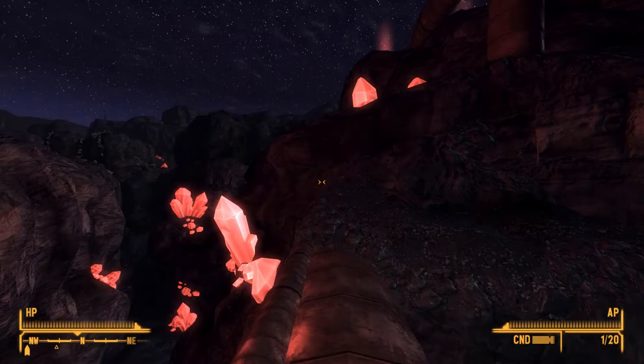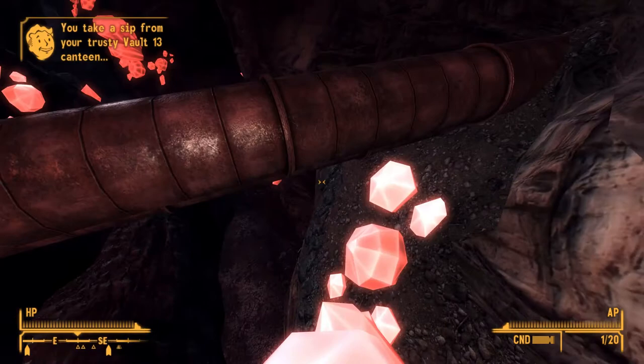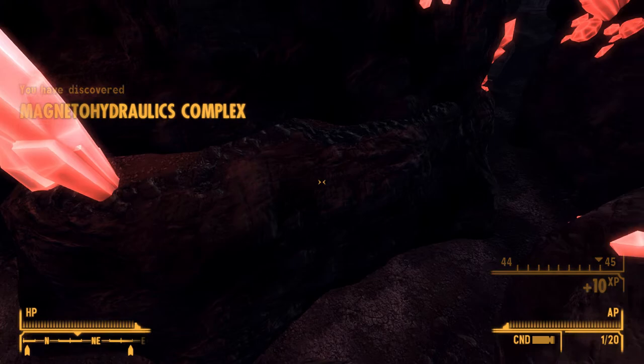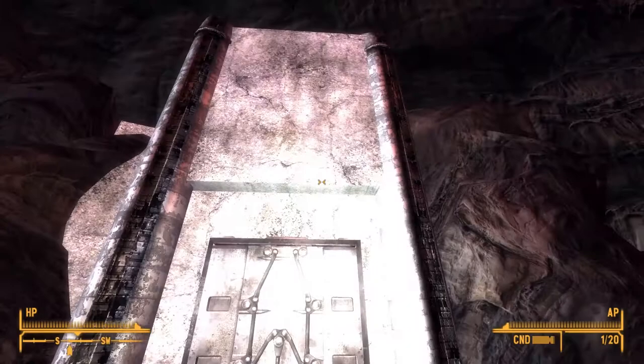Maybe. Let's drop down here. Maybe this might instantly kill us. If we go too low, this might be like an insta-death zone. Let's see. Oh, jeez. Oh, gosh. Oh, look! Magnetohydraulics Complex. Oh, Shazbot. What is this? It's like some hidden away little secret area. Oh, okay. I'm down with this. Let's go inside. Magnetohydraulics Complex.